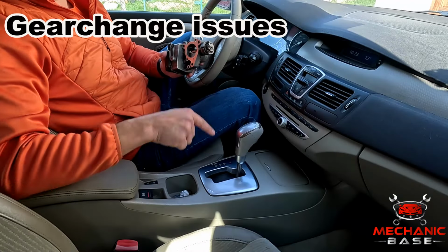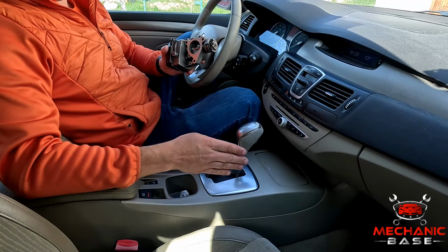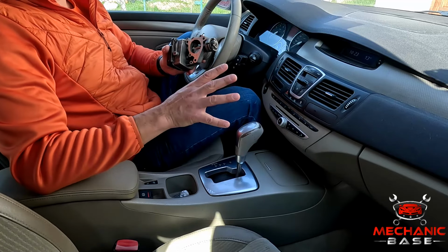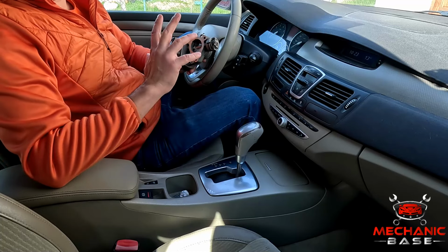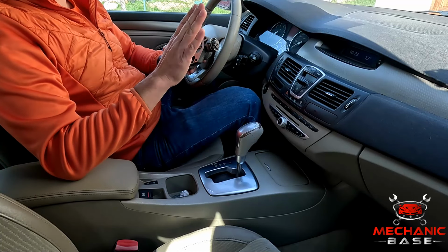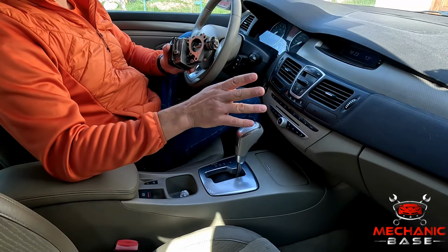In most cars with automatic transmission, the signal from the throttle position sensor is also used to adjust gear changes. And with it being incorrect or missing, you may experience gear shift issues. More specifically, the car might not downshift when you press the throttle or upshift when you ease off of it.